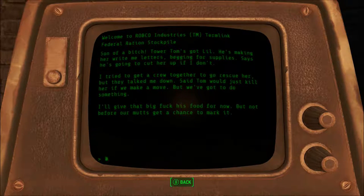Son of a bitch. Tower Tom's got Lil. He's making her write me letters, begging for supplies. Says he's going to cut her up if I don't. I tried to get a crew together to go rescue her, but they talked me down. Said Tom would just kill her if we make a move. But we've got to do something. I'll give that big fuck his food for now, but not before our mutts get a chance to mark it.